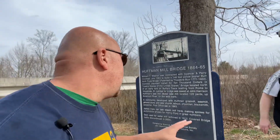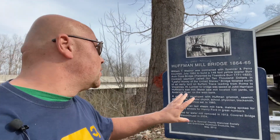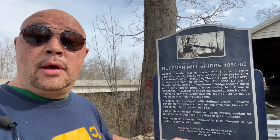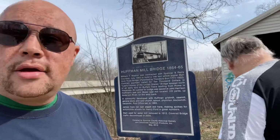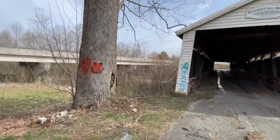And also, they have the Huffman Mill Bridge information sign right here as well, the plaque. So it tells you a little bit of what's going on. I'll post all that information at the bottom of the description. But let's go check out this bridge. You ready to go check it out, Mike? Yeah, let's check it out. Are you sure? Yes. All right, let's go. So here we go, y'all.